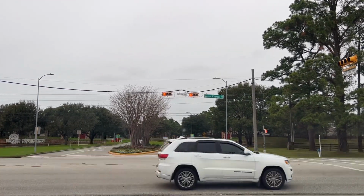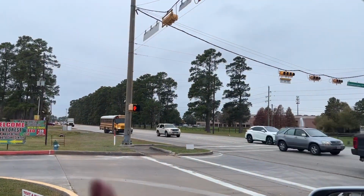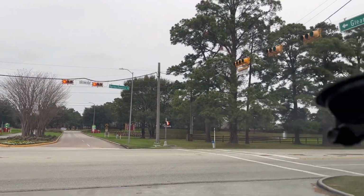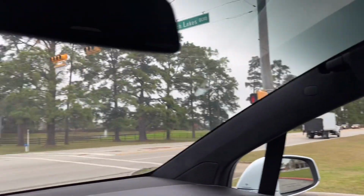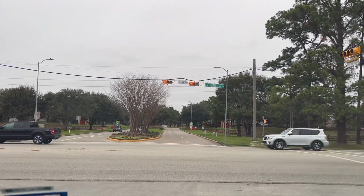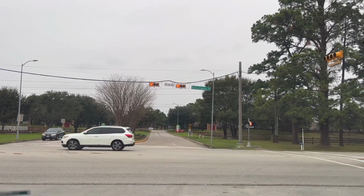It zones to a brand new high school, which is right down the road. And there it zones to Dory, which is actually in my neighborhood of Memorial Northwest. So at that intersection down there, you'll find Memorial Northwest. It's essentially just going to be a driving tour, so I hope you like it. But it's a really nice community.